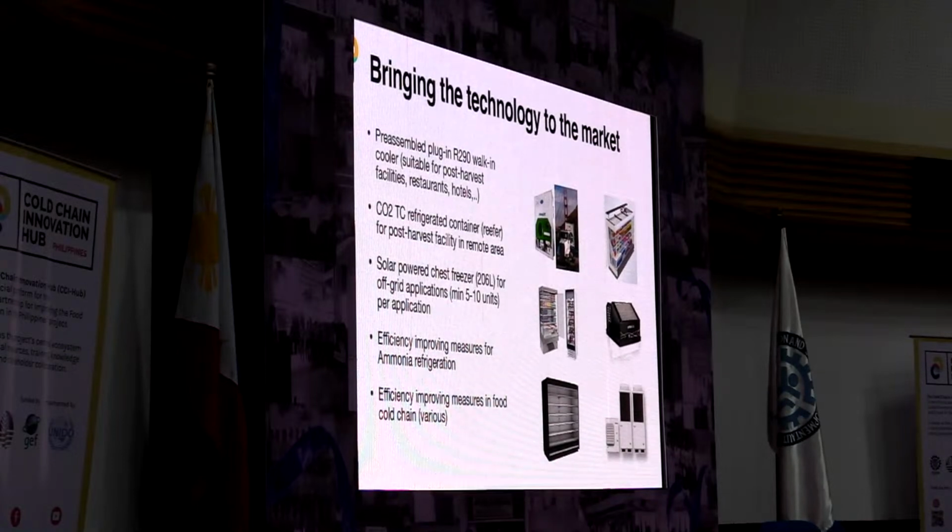And of course, ammonia is something that we support greatly. We believe that there's a market for all these technologies. They complement each other. Of course, they compete as well in many cases, but competition is necessary. Competition is good. We believe creating the competitive landscape in Philippines when it comes to new technologies is also an important aspect of how we move forward. Efficiency measures, we have also a general category, so we are open to work with companies on general measures when it comes to efficiency measures for their cold chain facility.